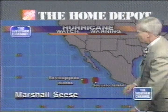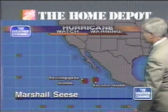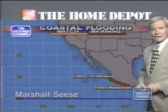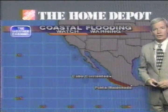of California. Until then, though, we have hurricane warnings that are in effect for Socorro Island and the island to the west. Looks like it'll move right over Socorro Island today. There are coastal flood warnings in effect for Cabo Corrientes and Punta Maldonado, all because of Hurricane Nora.